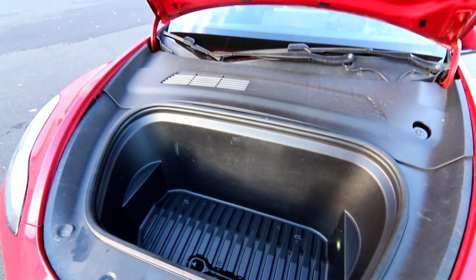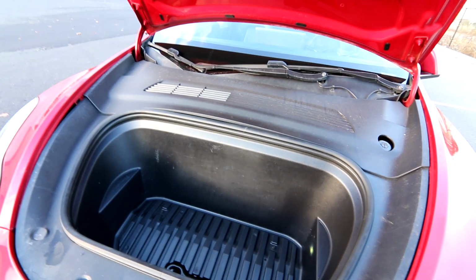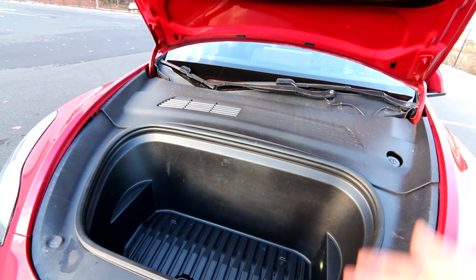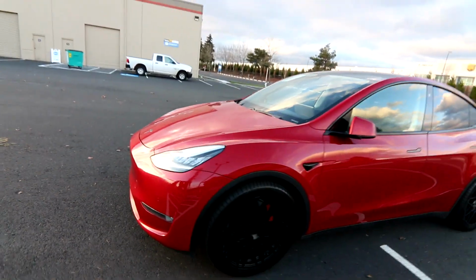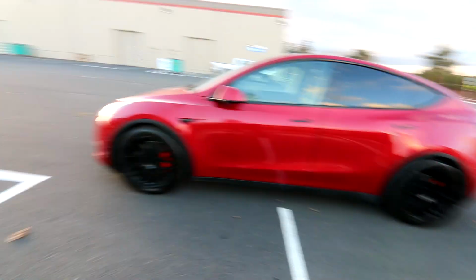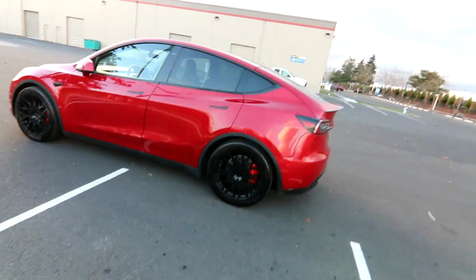And here we have a frunk, so you have more storage here, which is nice. It's also a safety feature because you have all this space to absorb crush energy in a frontal collision. Normally, most cars would have an engine here, so you have a lot more space to absorb that energy in a frontal collision, just further adding to the safety. Then we have Autopilot, which is traffic aware cruise control, which allows the vehicle to brake and accelerate in its own lane. Great for stop and go traffic, great for driving on the highway. I use it all the time.